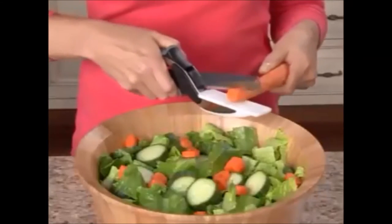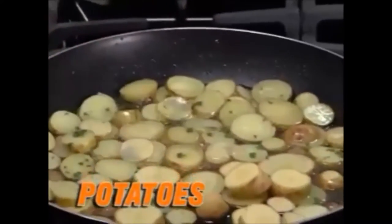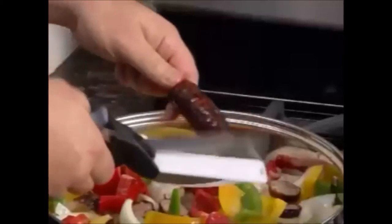Quickly chop an entire Cobb salad. Slice pepperoni and cheese with ease. Cut potatoes for hash browns for a quick, easy breakfast. Cut onions so fast you won't shed a tear. Quickly slice spicy sausage and peppers for a divine dish.